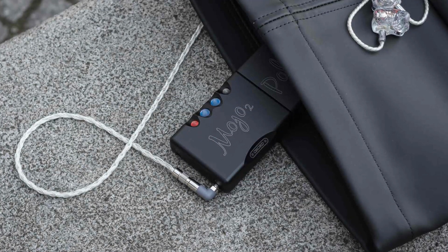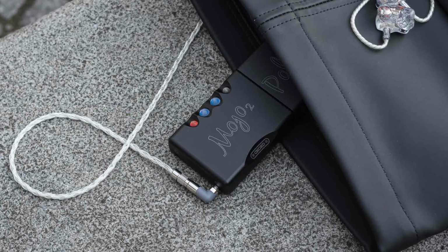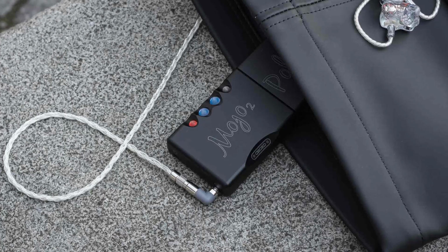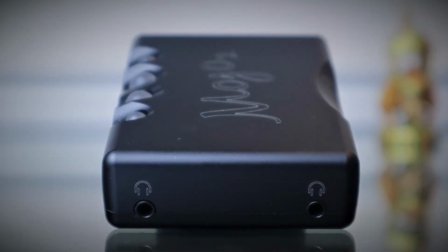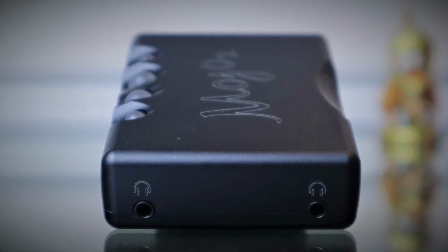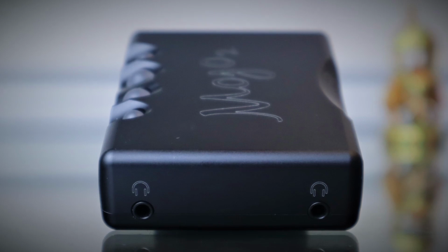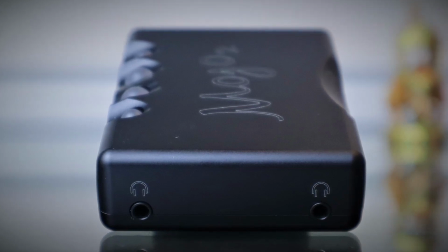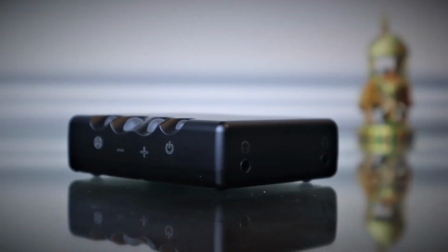It was a requirement of the design brief that the two USB-B connections remain unchanged, so that the Mojo 2 remains compatible with Chord's Poly Streamer. The two 3.5mm headphone output jacks are also unchanged, and it should be able to drive all but the most difficult headphones with a 600 milliwatt output into 30 ohms, dropping to 90 milliwatts into 300 ohms. That isn't the focus of this review.